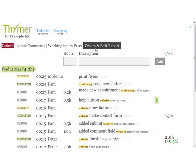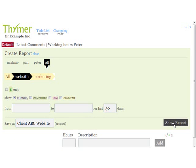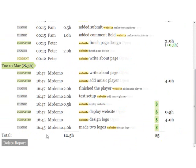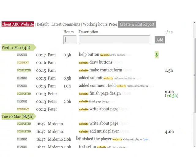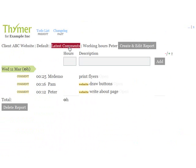Let's create a report to get an overview of the website project. It should include all the changes in the project in the last 30 days. We want to view this report from time to time to bill the client, so we save this view and give it some name. You can make as many custom reports as you want. As an example, I already created a report to get all the latest comments and to view how much Peter worked the last week.